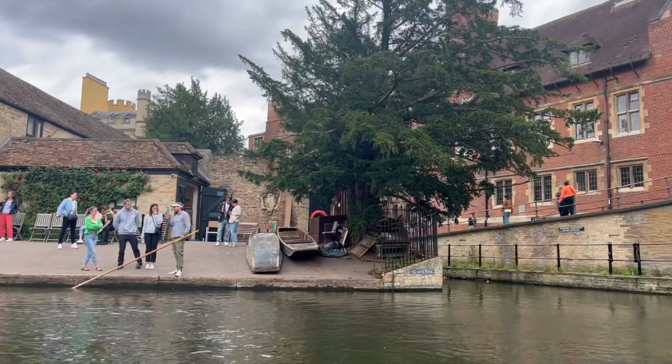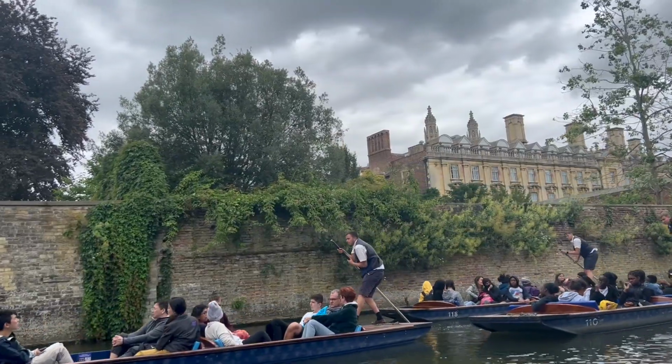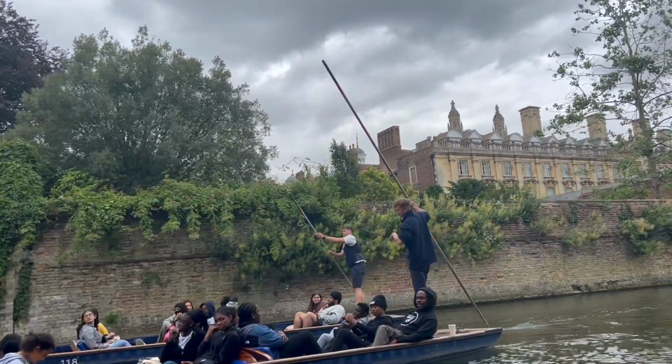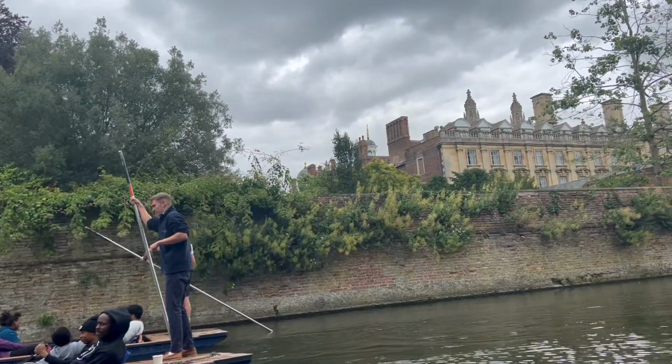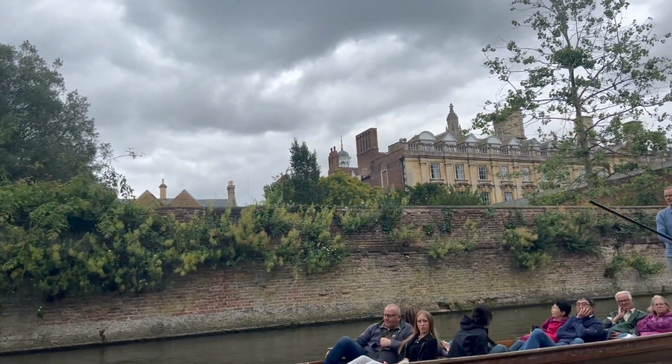So we're just about to pass under Garrett Hostel Bridge. Now, can anyone tell me what disease was spreading in the 1340s? Plague, correct. Plague killed between 40 and 60% of the UK's population.